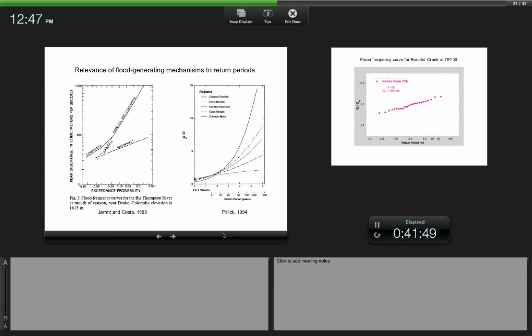When I was a little boy doing my PhD, I did something similar, except I was working in 5 different regions across the western U.S., 2 of them here in Colorado. And so these are normalized flood frequency curves. By that, I mean you can take a flood record and normalize the individual values by the mean, okay? And then you can group data from a bunch of sites.